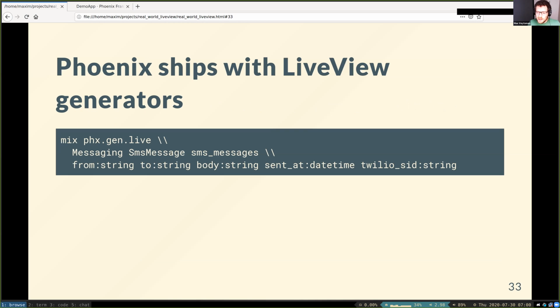Okay. So one nice thing is this is all super built in. Phoenix ships with generators for LiveView. So you can make a brand new Phoenix app and you can run your generator. If you've made Phoenix apps before, you might write gen.html. In this case, you're going to do gen live. I'm going to say my context is messaging. My structure name is SMS message. My Ecto table name is sms_messages. And then I give it the list of fields.